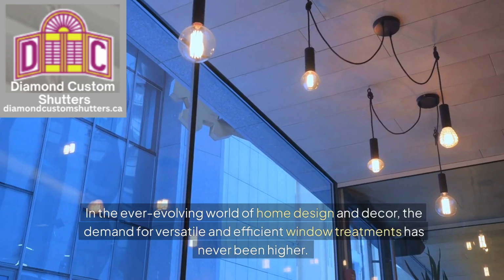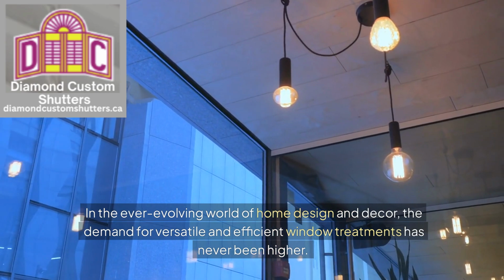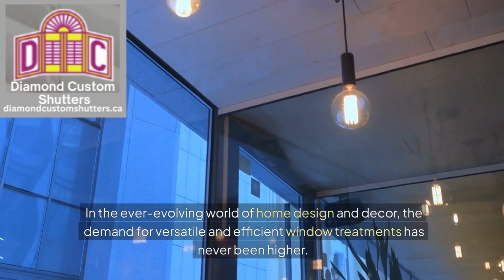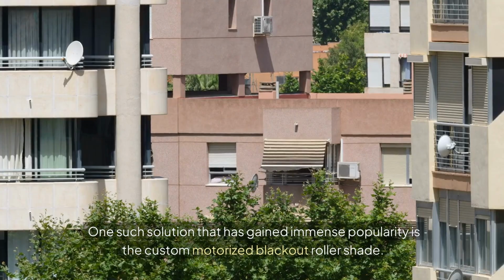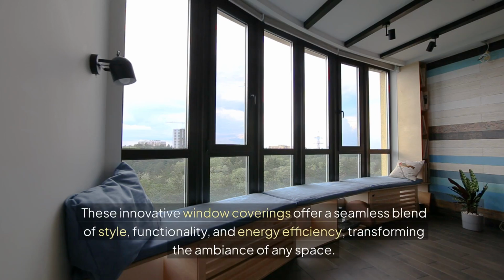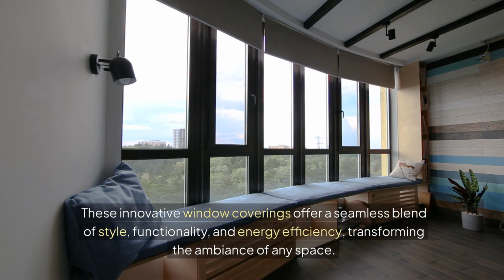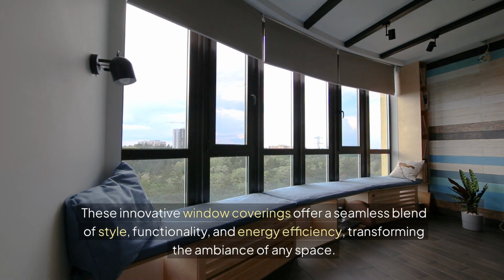In the ever-evolving world of home design and decor, the demand for versatile and efficient window treatments has never been higher. One such solution that has gained immense popularity is the custom motorized blackout roller shade. These innovative window coverings offer a seamless blend of style, functionality, and energy efficiency, transforming the ambience of any space.